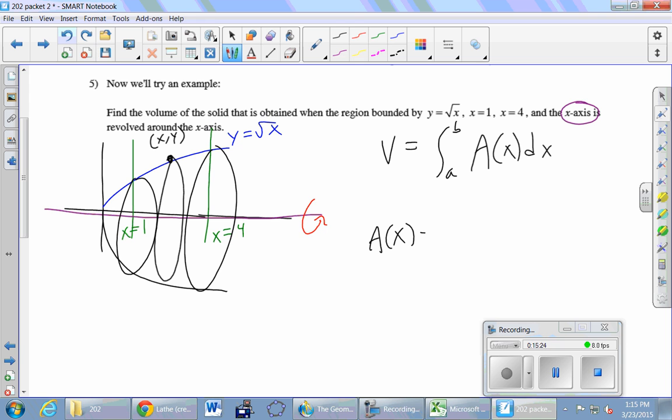A of x equals... that is a circle. The area formula for a circle is pi r squared. Would you say that the radius is x or y for that circle? It's y. So pi times y squared is exactly the area, and it changes, right? As y moves, that area changes.